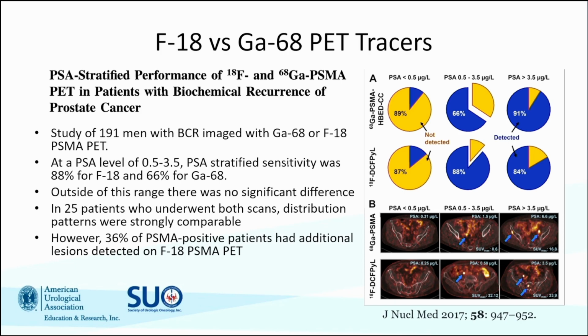They found that for the majority of the PSA range, the detection rates were very similar. Only in the range between about 0.5 to 3.5 did they notice any separation. And in that, the sensitivity for F18 was 88%, whereas gallium was only 66%.